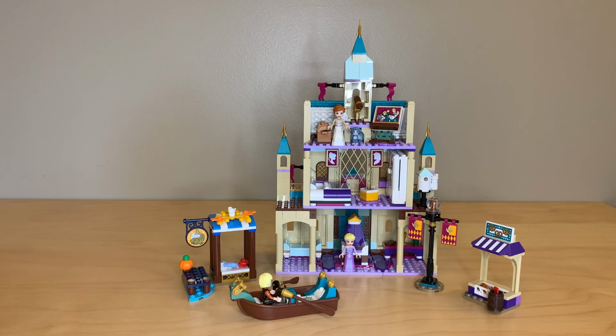And then the other thing is that it's called Arendelle Castle Village. There's not much of a village. The side builds with the stands are nice, but then again, because you're limited with the number of mini dolls, there's no one to operate the stands. So while it's nice to have something other than just the castle, there's no one to make the scene come alive. It just gives the feeling that Anna, Elsa, and Kristoff are exploring a ghost town because there's no one there to add to the village part of the set's name. So overall, I think it's okay, but price and, again, lack of mini dolls really lets this set down.